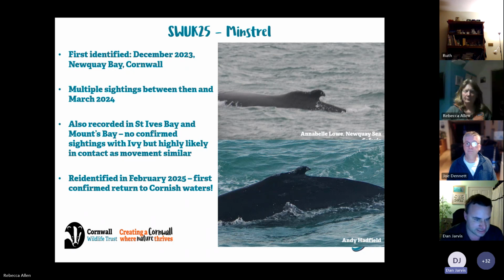Very recently, so this is spoilers for next year's webinar and report, but we're just leaning into 2025 data here. We very recently were able to confirm that Minstrel was off Newquay during February. So this is really exciting. It's our first re-identification, and hopefully you can just about make out in the photos here. I'm sorry it's not very clear, but there's a unique marking on the dorsal fin with the white ring, or almost a complete ring, on there at the tip of the dorsal fin. So this is what we've used to identify this animal in this case. Next slide, please, Bex.